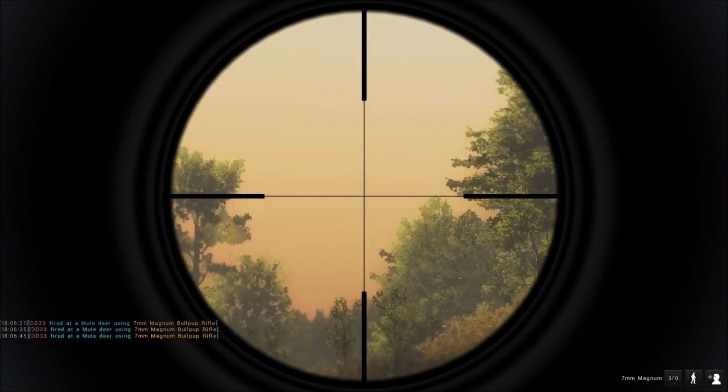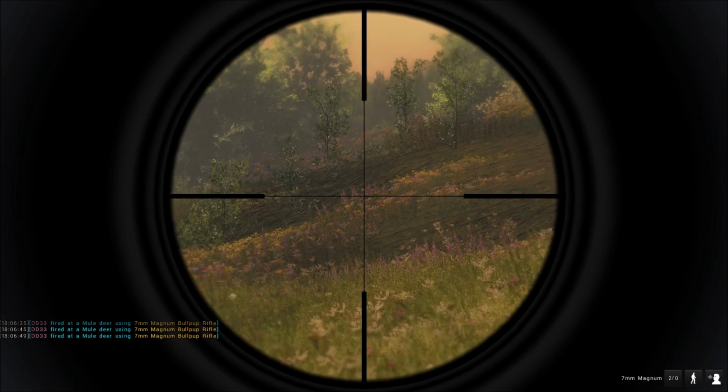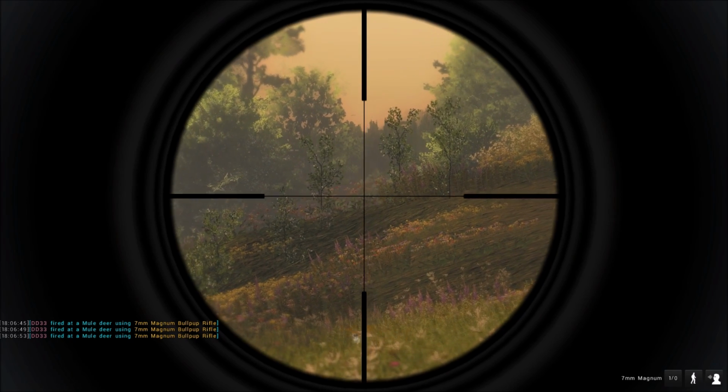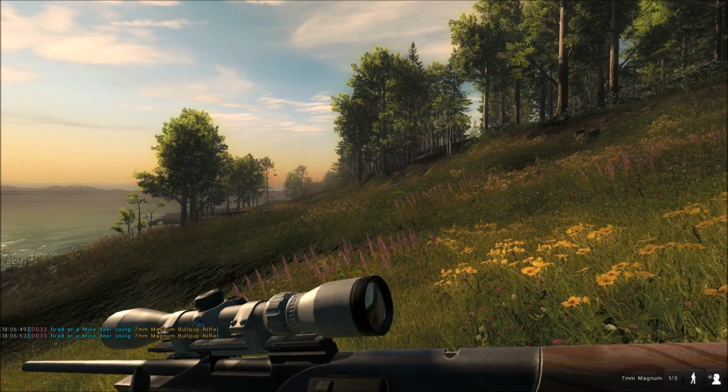At this point, I probably could run up closer and take a shot, but I don't want to risk it. I'm pretty accurate with the 7mm bullpup, so we should be able to hit him at least once. But the problem is you can't really lead him because by the time you lead him, he's going to be gone and he's going to be in the grass.